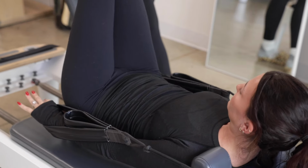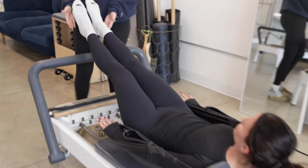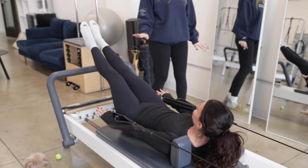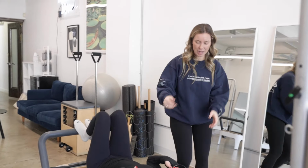You're gonna extend your legs over the foot bar, hold it there. This is our 100 position. We're not gonna do that today because I don't even know where you are level-wise, but we're just gonna hold it for 5. Shaking. Shaky, shaky, good. So come on up.